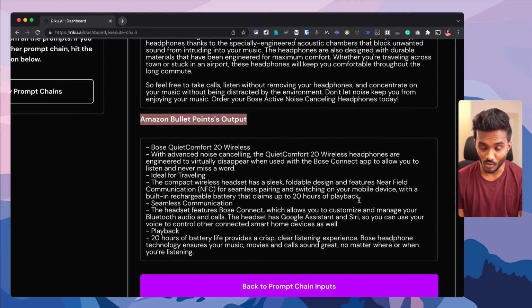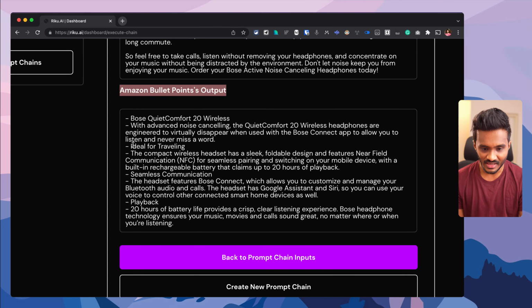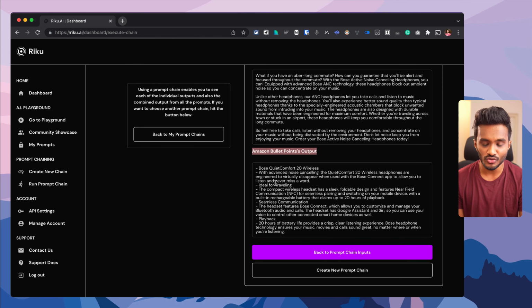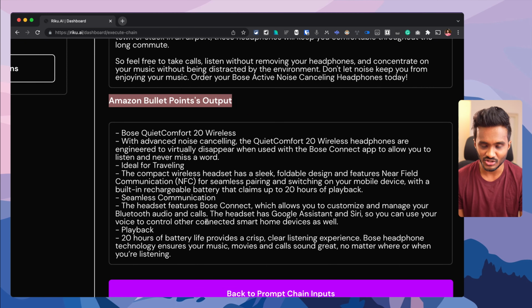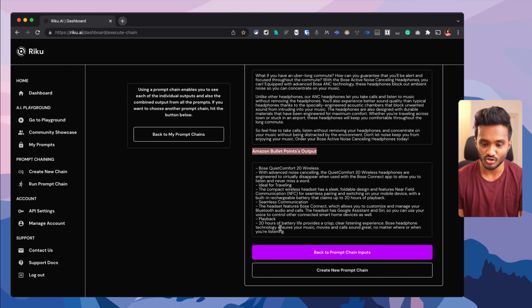And these are all the feature bullet points. Ideal for traveling, the compact wireless headset has a sleek foldable design and features near field communication, has seamless pairing and switching on your mobile device. Seamless communication. Again, you need to fact check whether all these feature-rich bullet points are indeed accurate, because GPT-3 as of now lacks when it comes to factual accuracy.